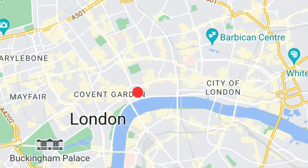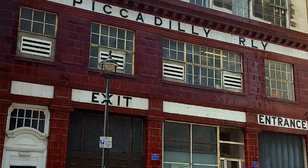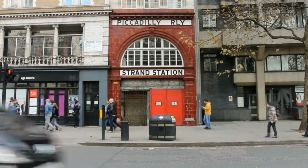Down a fairly inconspicuous side street leading off from the Strand can be found the familiar oxblood red tiled facade of a former underground station. Its main entrance was situated here on Surrey Street, with its smaller side entrance being sited on the Strand itself.